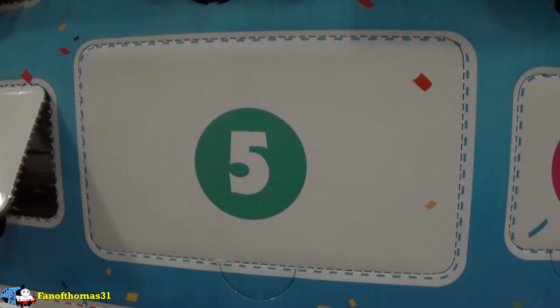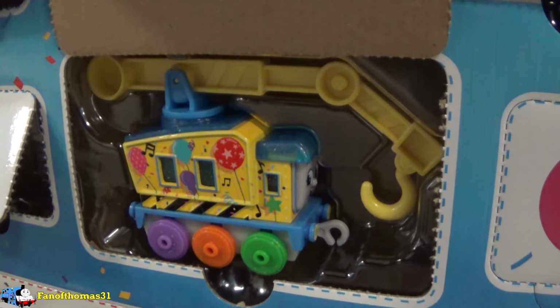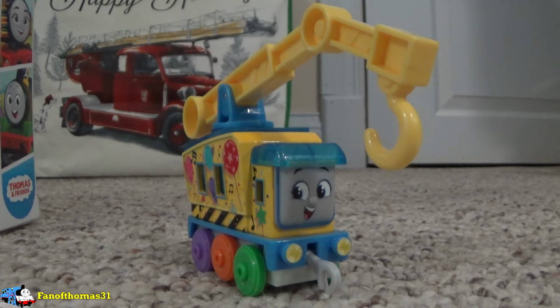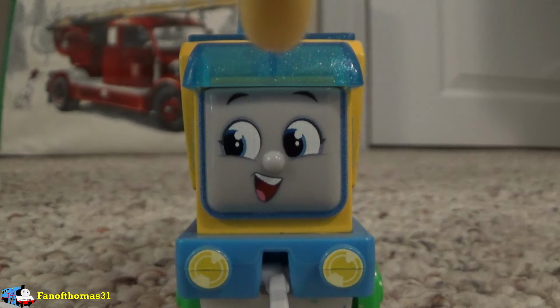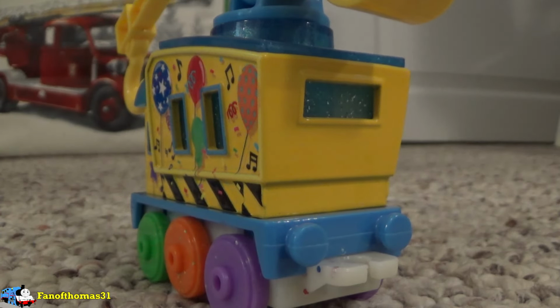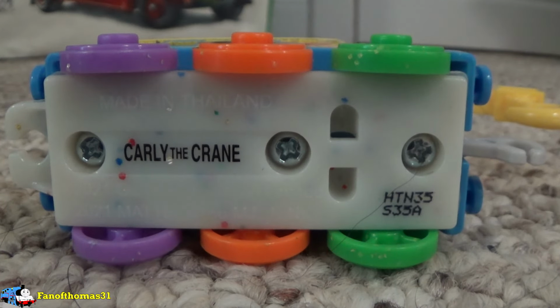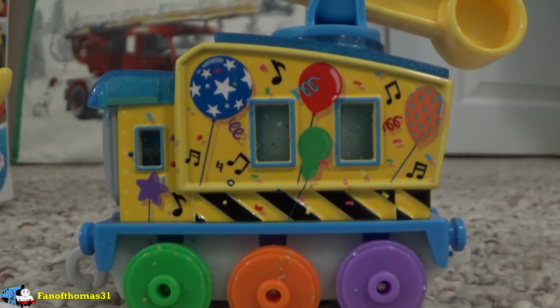Judging by the size of this flap, I can already tell who it's going to be. Yep, it's Carly. Carly is unmistakable with her large size. Of course, this Carly is covered with party decorations and has an exclusive excited expression. Much like the other characters, she has glossy paint, multicolored wheels, and a confetti chassis. She also has balloons and music notes decorating her sides.